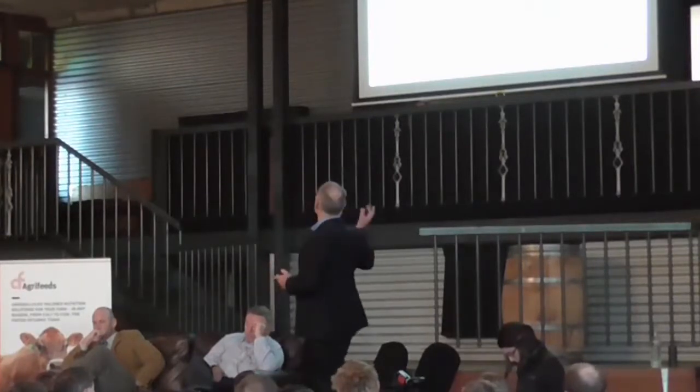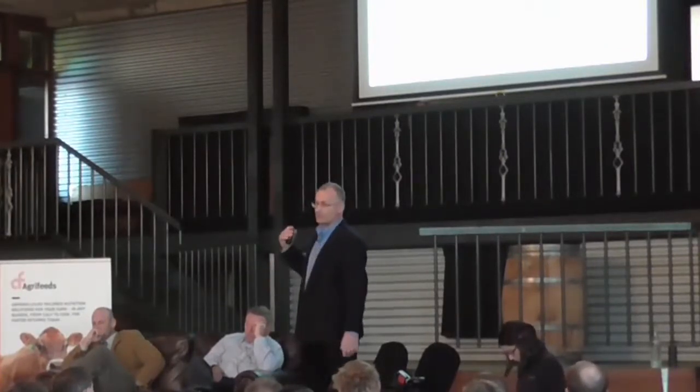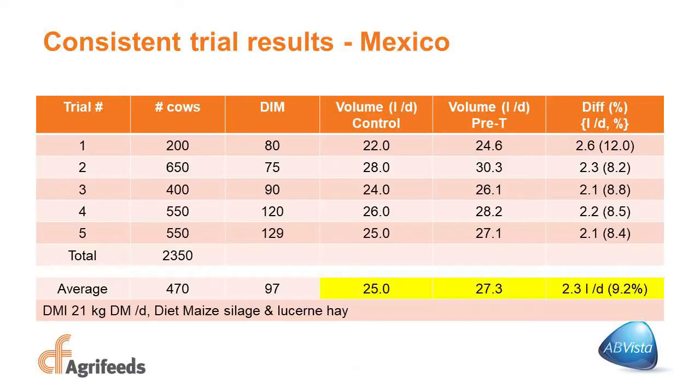So what I show here is some Mexican data that our company has generated. And what I'm trying to point out here is the consistency in response. All of the responses are greater than 2 litres per head per day. I know we don't deal in litres, but it translates directly through into milk solids response. The key that I wanted to show with this slide is really consistent responses.